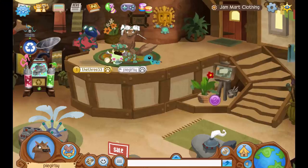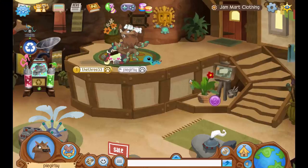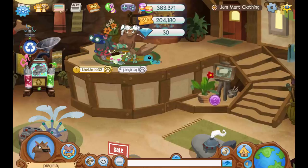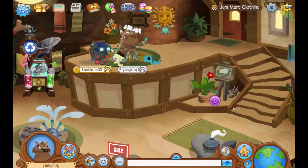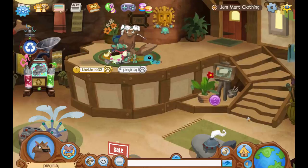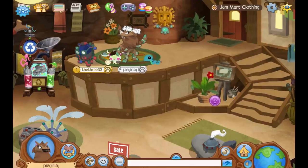And so the fifth Animal Jam life hack is actually one for those that have problems getting gems, because I remember back in the olden days, although I have a lot of gems, it was very difficult for me to get gems. And when you wanted to buy so many things from the store, especially when you just become a member, your main problem is just not having enough gems to get everything.